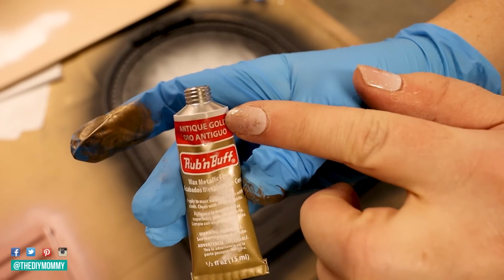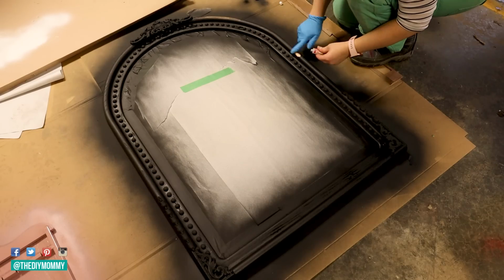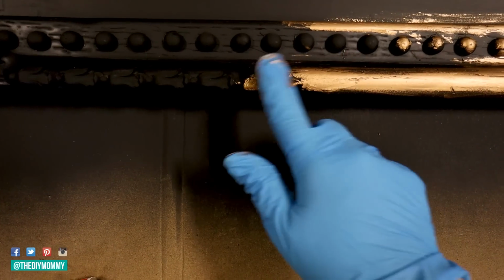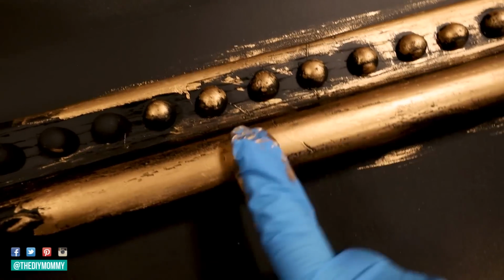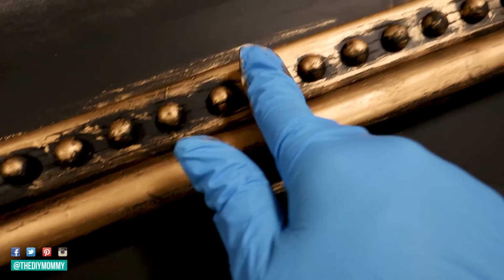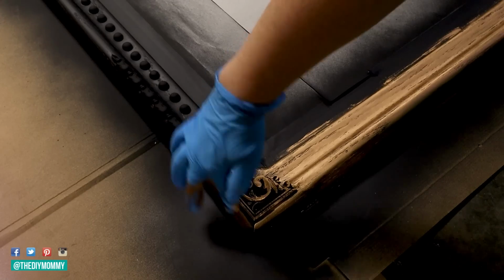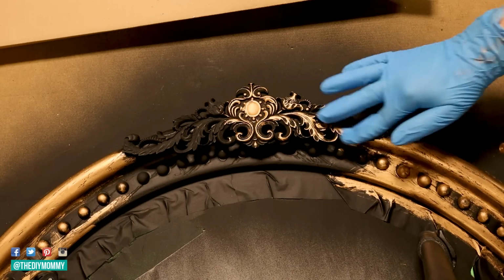If you've never tried this product, it is absolutely so fun to use. It's sort of like a wax top coat, and it's a beautiful metallic finish. Comes in a range of metallic colors, but I especially love this Antique Gold one. I'm simply using a gloved hand to rub this all over the frame, paying special attention to those medallion details. You could also use a soft cloth to rub this on as well.